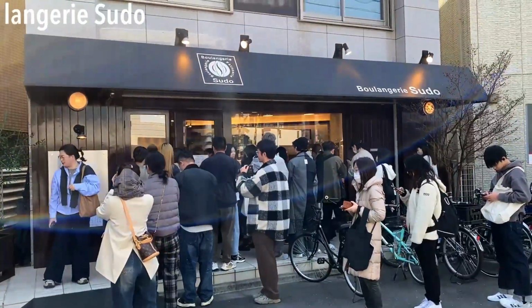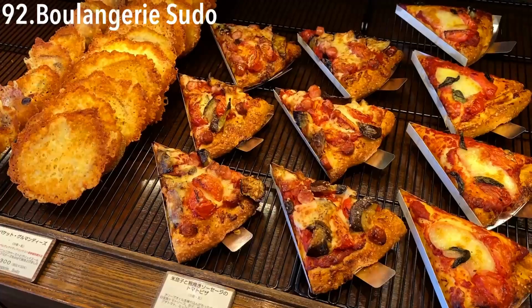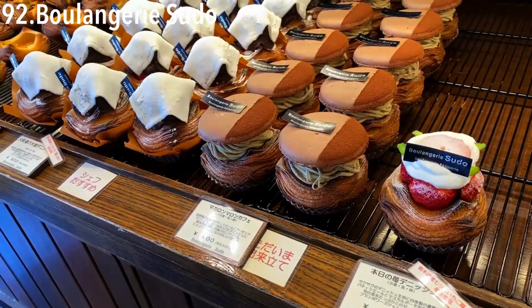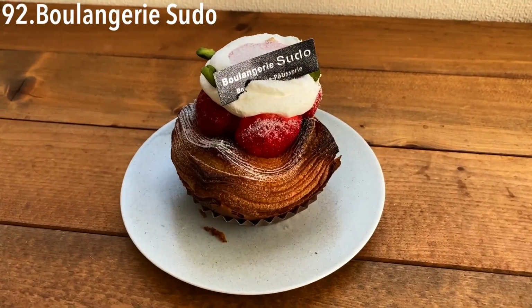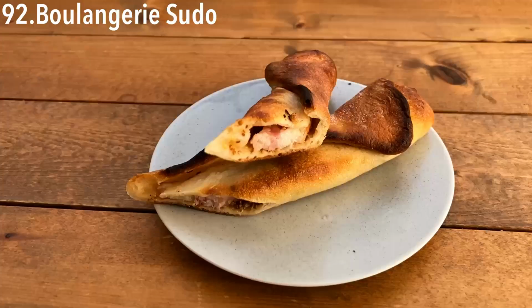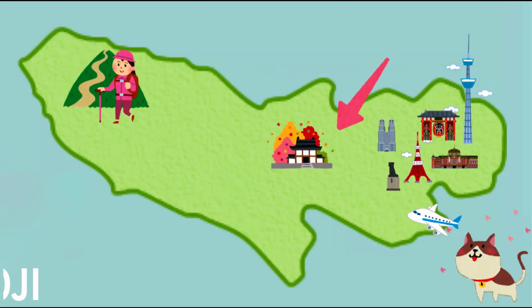Boulangerie Sudo. This is my favorite bakery in Tokyo. Bread is not Japanese culture, but the bread here is super delicious and I'll share it with you. All the breads are so good, but the ones not to be missed are the Danish pastries and the savory breads. You should go in the morning because they sell out quickly.